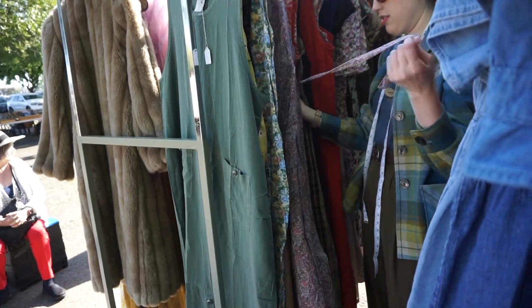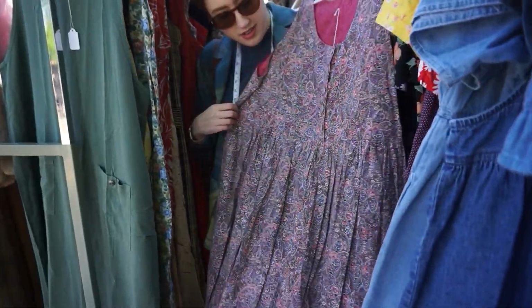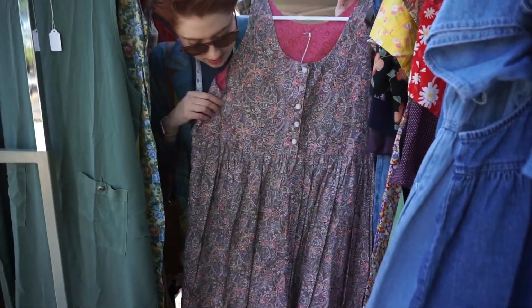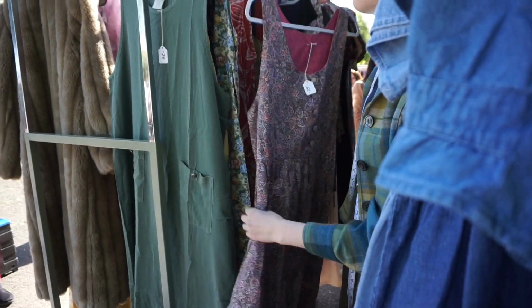Ooh, look at that. There's a plaid one in there. Yeah, look. And you can tie it smaller, but it's totally... I wonder if they have it organized by size. Yeah, that's pretty good.